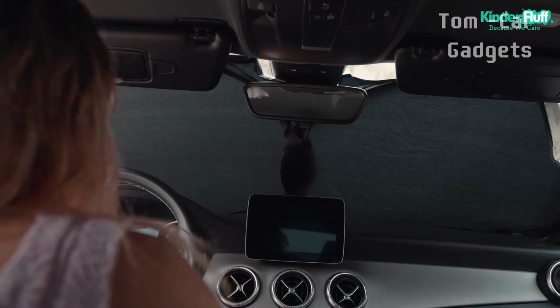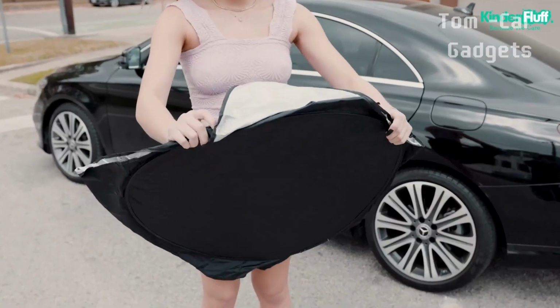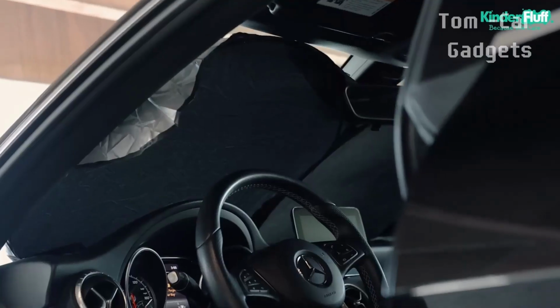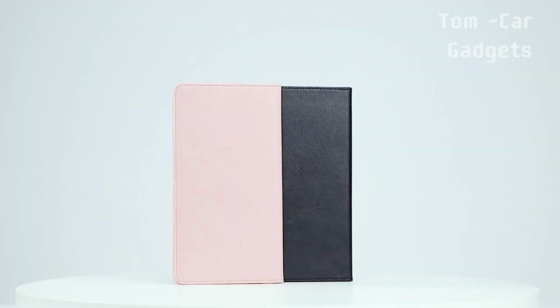With effortless installation, removal, folding, and storage, thanks to the included flexible pouch, this sunshade tucks neatly away in your vehicle when not in use, whether behind visors, in door pockets, under seats, or in backseat organizers.